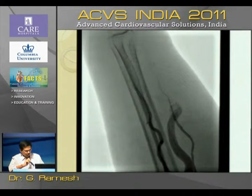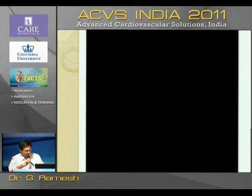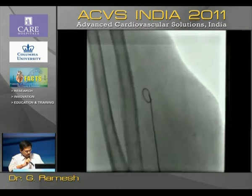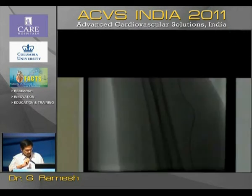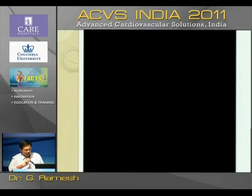Just after the fistula, we can see that the antegrade flow below into the radial artery is very slow, probably because the vein is rapidly filling back. Show you the next picture. So, yeah, we can see this. There's a rapid filling of the cephalic vein just after the brachial artery is filling. The antegrade flow is very less.